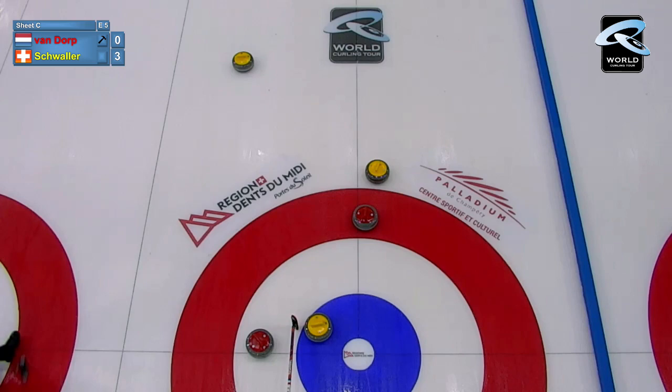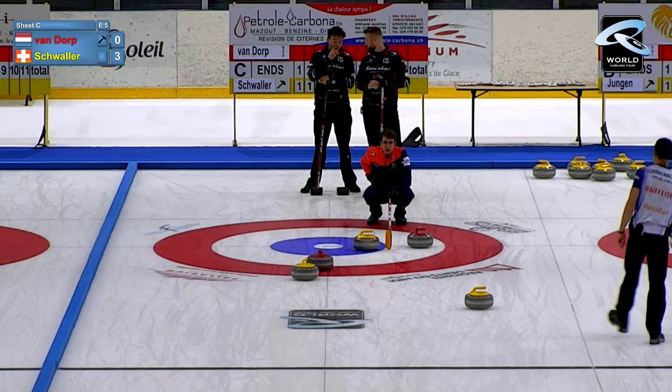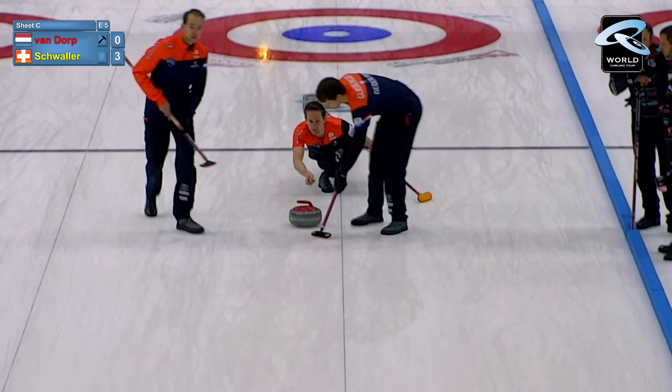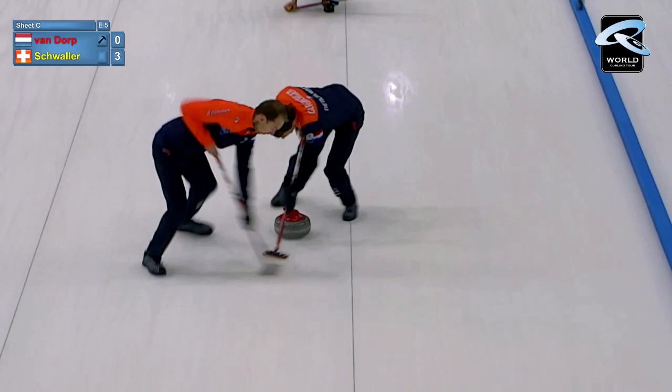Well, Van Dorp can get a hit and roll here. Just when I was saying that they'd settle down, they come out with a shot like that to keep us on our toes. And now it's one more chance for the Dutch to try and piece together a two or even a three, to bring them back in this game.